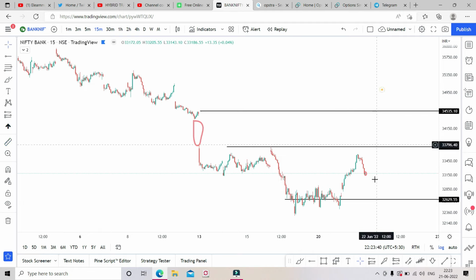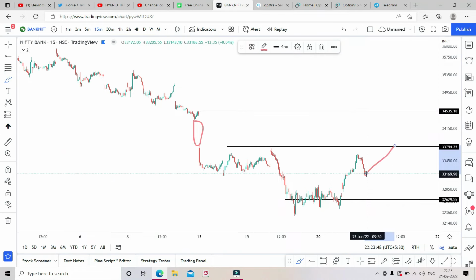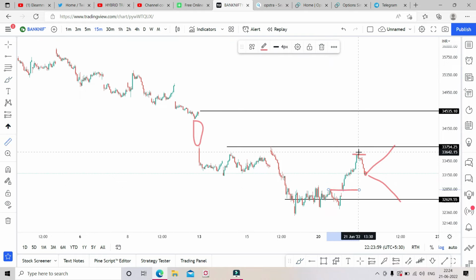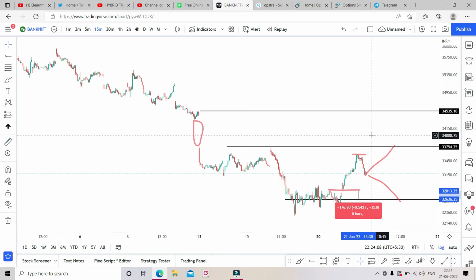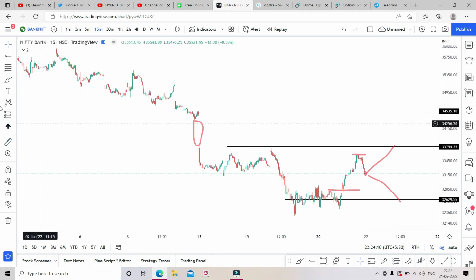So you can deploy the Ironfly by having some more buffer. Typically, you can deploy your Ironfly like this. This is your Ironfly, and you pretty well know that this is the strong resistance and this one is the strong support, but at least you are taking some buffer, almost 0.5% here and almost 0.5% here, and that will help you in terms of doing the adjustments.